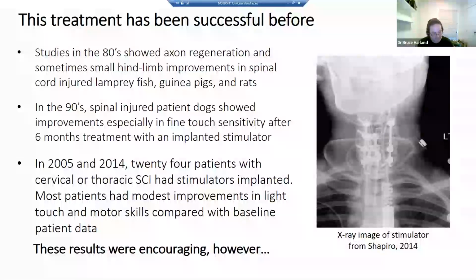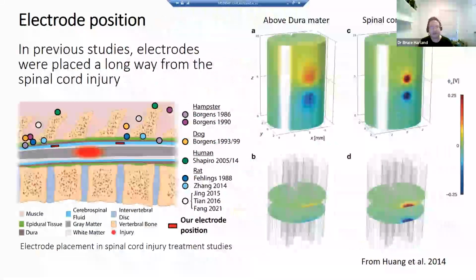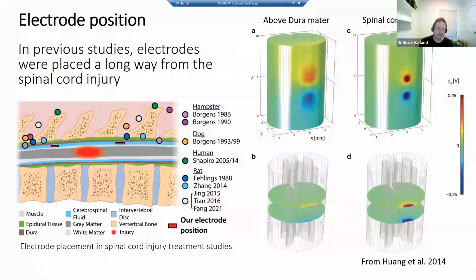However, there are some problems with both the applications and the technologies that were used in these studies, and I'll go into that for a little bit in the next few slides. Firstly, the electrodes were generally placed very far away from the injury site. The bottom left figure shows the position of the electrodes in these studies, represented by the colored circles, and the large red circle in the middle represents the spinal cord injury. The red rectangles nearby indicate the position that the electrodes will be in our study.